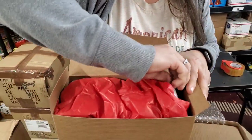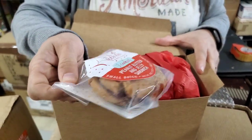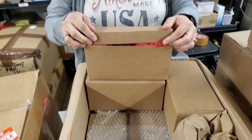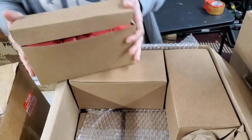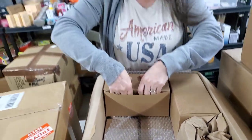These are peanut butter and jelly sandwiches. Look at those things. They're enormous. So it's like two glorious peanut butter cookies. That's a meal, man. It is a meal right there. Yeah. Who needs to make a peanut butter and jelly sandwich when you've got peanut butter and jelly open-sandwich cookies? A cookie.